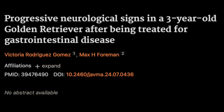Exactly. The myelin sheath, which is composed of lipids and proteins, is particularly vulnerable to these rapid osmotic shifts. The shrinkage can cause the myelin to detach from the nerve fibers, leading to the formation of vacuoles and ultimately demyelination. And in severe cases, the myelin sheath can even rupture.